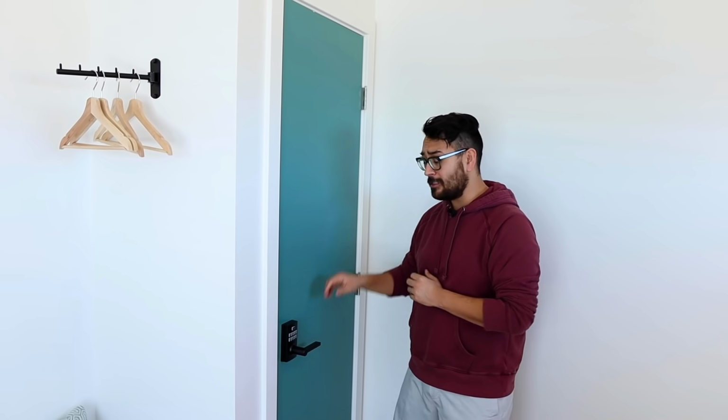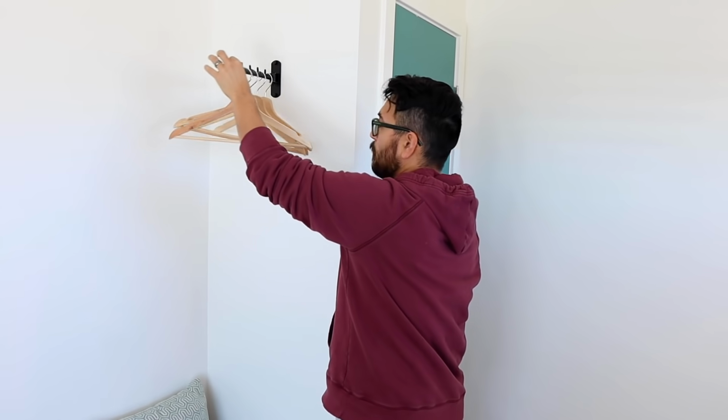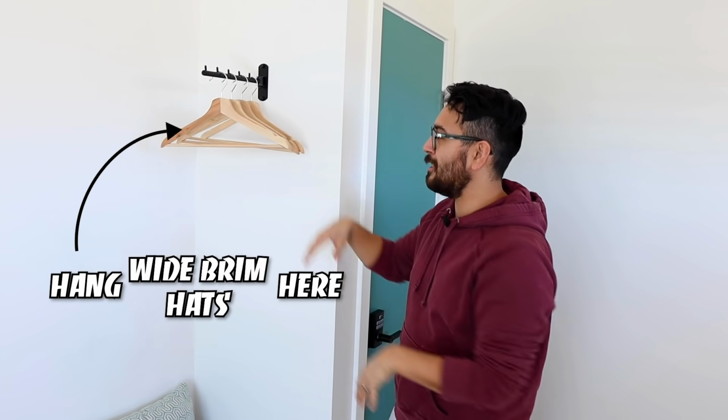One other little detail in here is that we added a closet after the fact because I wanted an owner's closet so that our maids and our cleaning staff had access to cleaning supplies, extra paper towels, toilet paper, and everything like that. But because this remains locked, well, it's supposed to. There it is. Because it remains locked most of the time, we put this little closet rack here so that we could really target the Joshua Tree hipster so that they could hang their flowy dresses, their grandma sweaters, infinity scarves, their wide brim hats, all right here. All right, let's go into the bathroom.